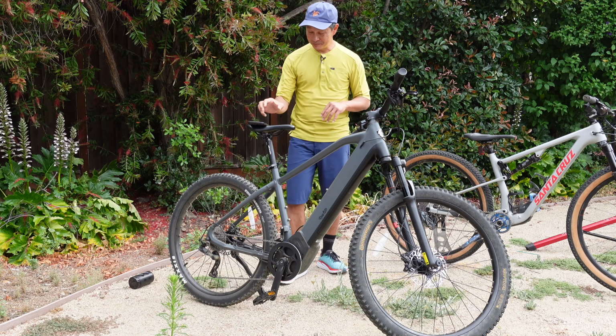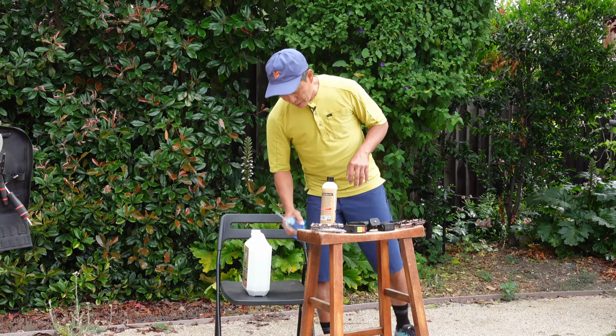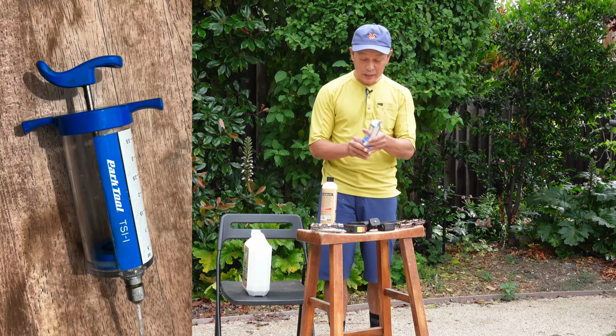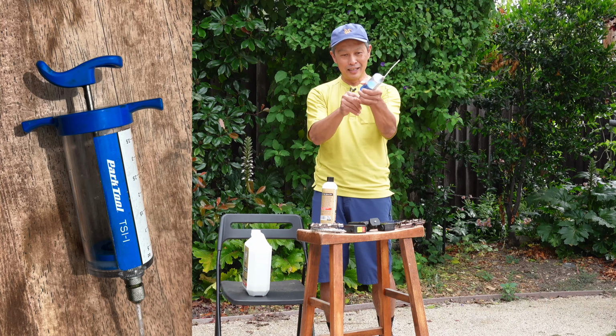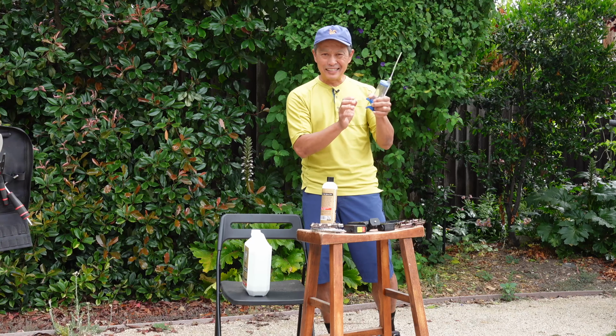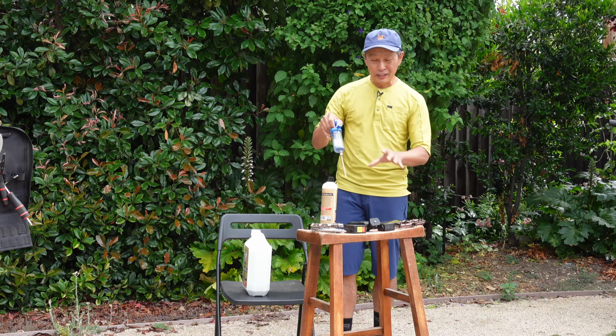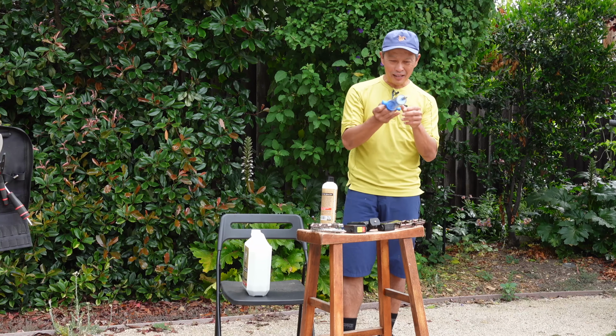Okay, number 7, we jump back to my bench here for a couple parts. We have two products. One is the Park Tool TSI-1 syringe right here. I've used many products like this, and none of them have really addressed the issue of getting your sealant and pushing it into your Presta valve.